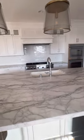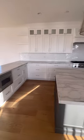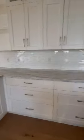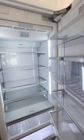Good size kitchen. Wine fridge, microwave. Double oven. Pantry. All Thermador appliances.